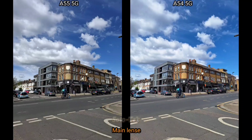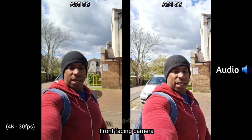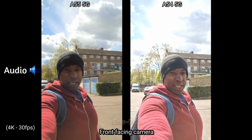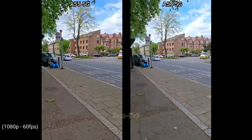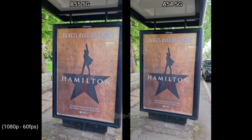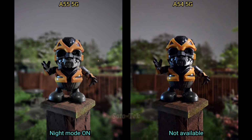Now, let's get into the cameras. In my opinion, when it comes to pictures, they are both good though. To my eyes, the A55 generally produces less saturated, more natural colors. When it comes to video, the quality is good on both in general, but slightly better on the A55, especially on the selfie camera. Now, where the A55 has a noticeable advantage is with the welcome addition of the 1080p 60 fps video stabilization on both the rear and selfie camera. Another advantage the A55 has is the addition of night mode for portrait pictures, something that Samsung could fix and add on the A54, but I doubt it will, sadly.